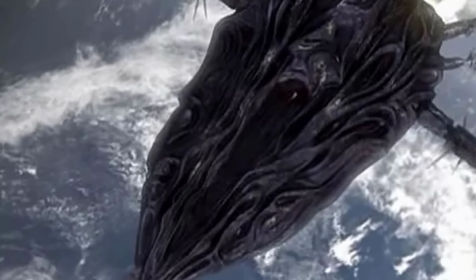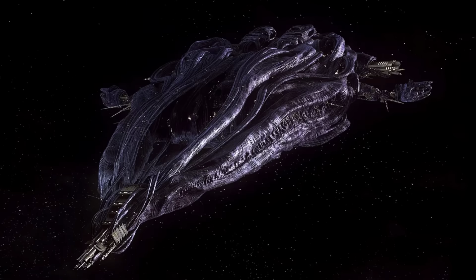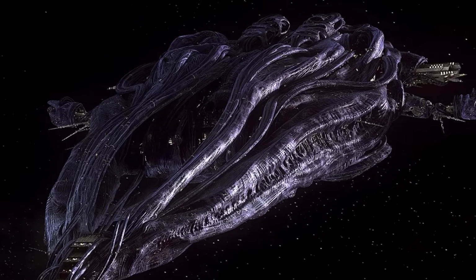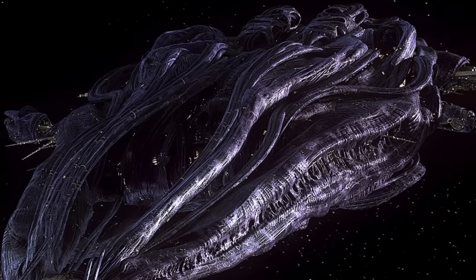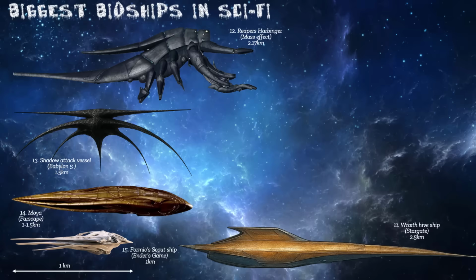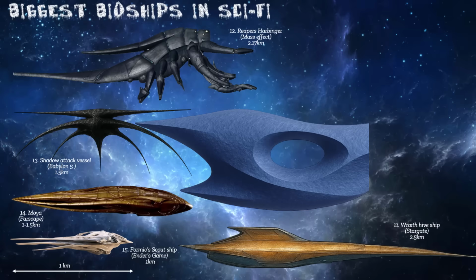They act as both city and war machine for the Wraith, with thousands of Wraith warriors and their human food stores kept in stasis inside of it. They can also cloak themselves, jump into hyperspace and bombard planets from orbit. Number 10. The Talon Mothership.